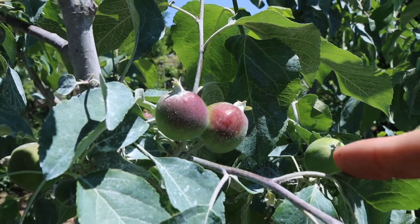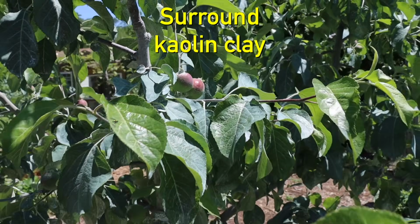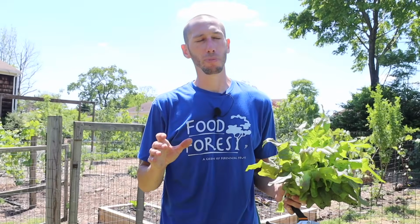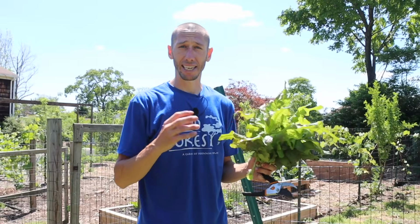So we've been spraying these with the Surround kaolin clay, and that's just a protectant. But if you want to spray your plants with clay, you can't just use regular kaolin clay. The Surround kaolin clay is very important because it's super, super fine. And the only way they can get it that fine is with a magnetic centrifuge.